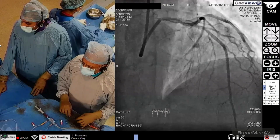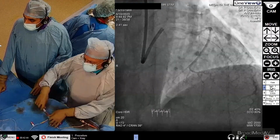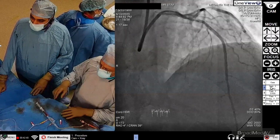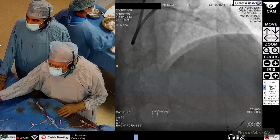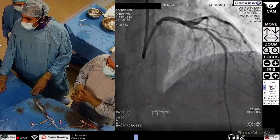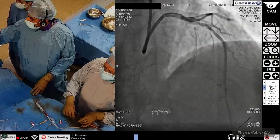DEB. And what is the size of this vessel? Should we go to 3.5 or not? Distally, it was around 2.7. It was 3. Yeah, it was 3. Distally, it was 3. And since we don't see any major dissection, which we will see in other views as well, iliocaudal, please.